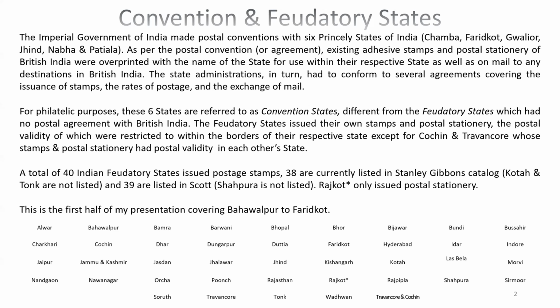So these 6 convention states basically enjoyed a lot of privileges, and one of them being that any mail franked with convention state stamps or postal stationery was valid to travel anywhere within the boundaries of British India.